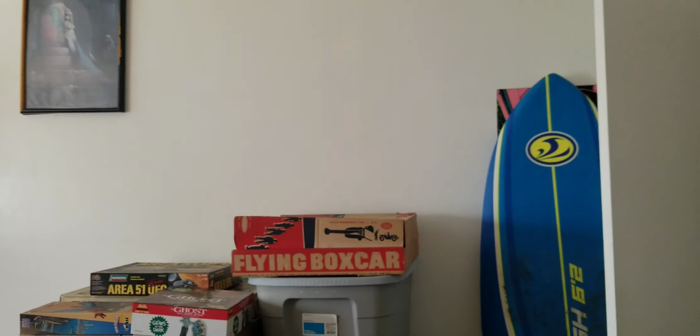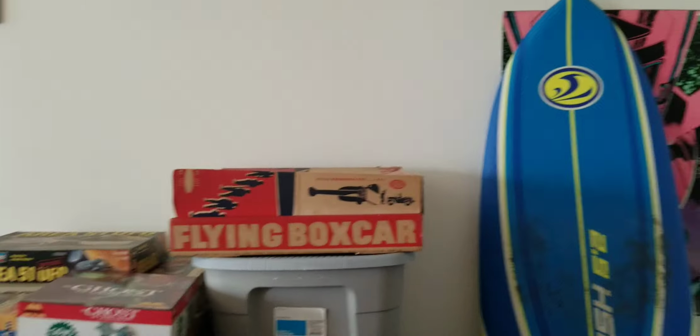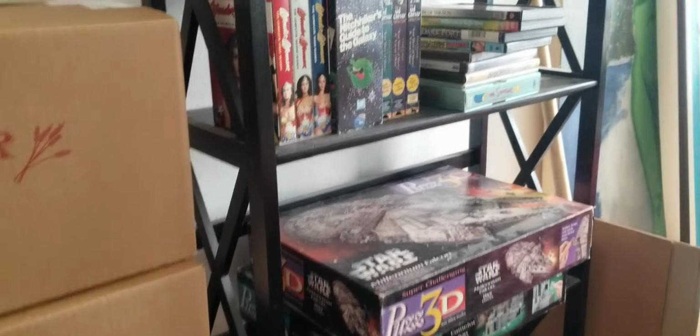Okay. Obviously, the surfboards can't be packed anywhere, except I'm going to take the fins off of all of them. I take the fins, unscrew the fin pegs, and take the fins out. Then they're more stackable. Okay, let's see. Let's go over here. Just a few things. I mean, there's not a lot of stuff left.